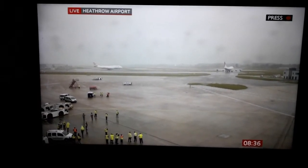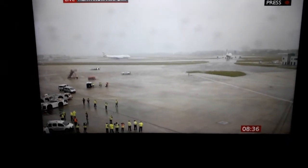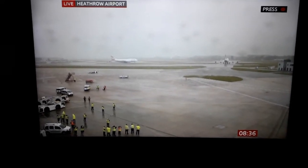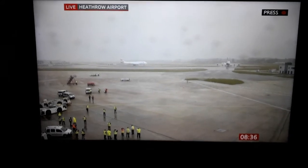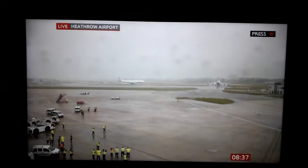Well, someone's wiping away... are they tears, Julie? I don't know whether they're tears or they're raindrops, but Julie worked as cabin crew for years on board these planes. You've been with BA for decades. What does it mean to you personally at this moment? They're really about to leave Heathrow for the last time? It's incredibly emotional, a mix of emotions, I think.